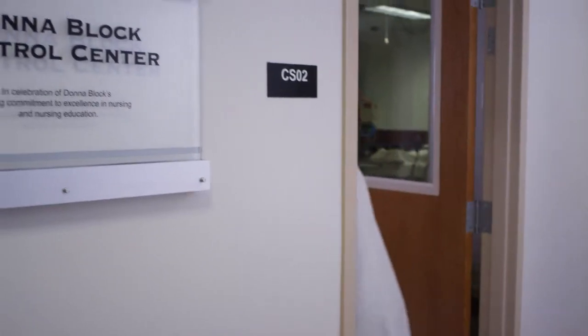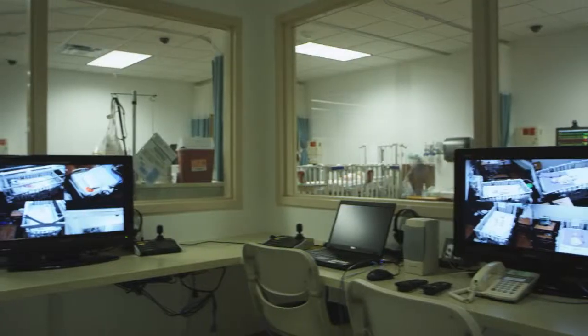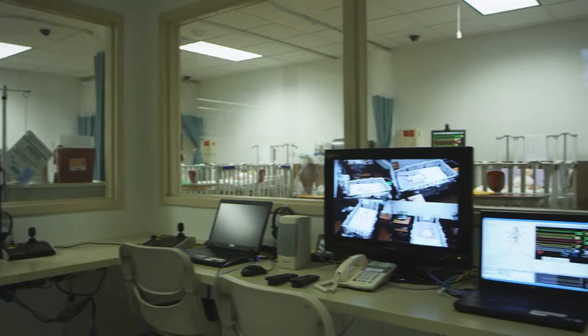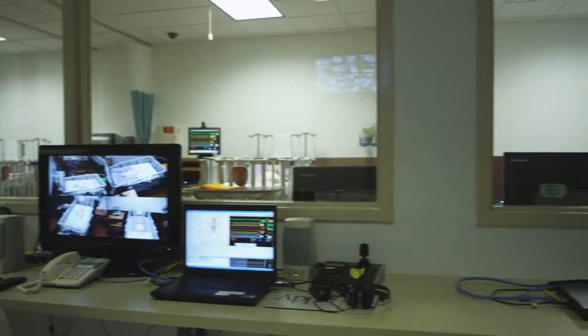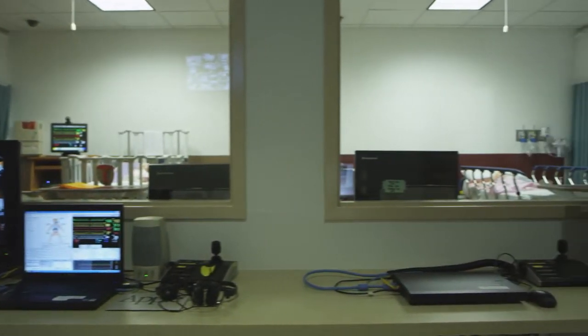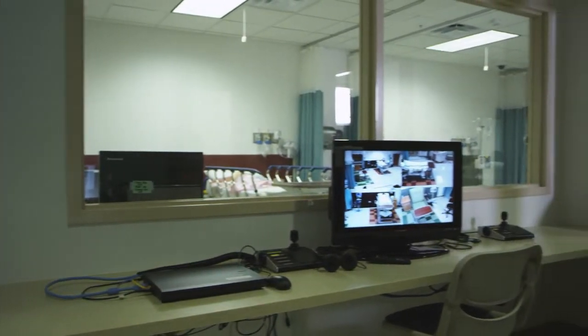And our last room on our tour is the Donna Block Center. In here, the control room is where the faculty and the simulation specialist can observe the students. Over here to my right, you will see the pediatric med-surg area, and we can observe the students while they are doing a simulation. And over to the left is our multi-purpose room, and again, they are able to observe simulation. Simulations can go on simultaneously. With that, that's the conclusion of our tour.